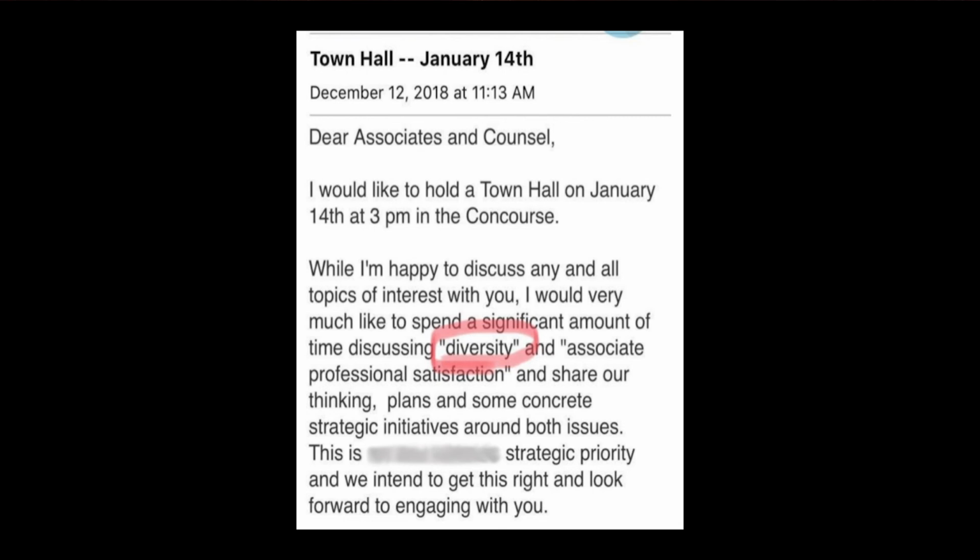It helps that it is already circled, but yes, there are quotation marks around the word diversity. Although they are two little quotation marks, they have a substantial impact on how this email is read and received. It can read as sarcastic or disingenuous, and associates or counsel that may have been looking forward to addressing issues regarding diversity within the firm may feel discouraged.